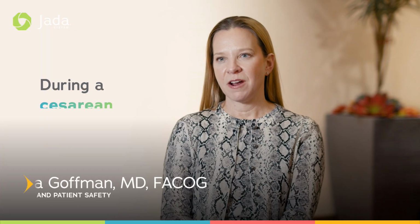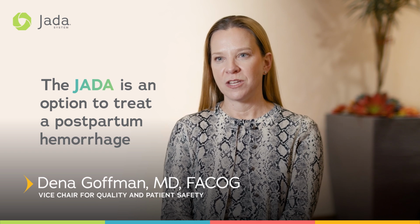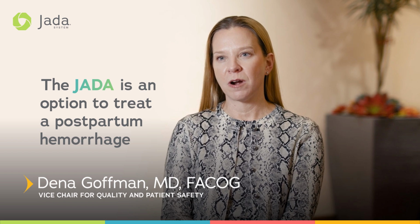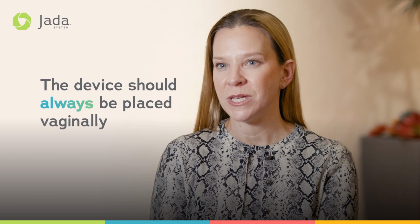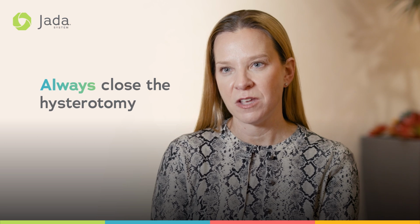In the setting of a cesarean birth, the JADA is certainly an option and something we can use in the setting of treating a postpartum hemorrhage, but I think thinking through how we use it or may use it is really important. The first thing we need to remember is that the device should always be placed vaginally. So at the time of cesarean, we would always close the hysterotomy, or the incision on the uterus.